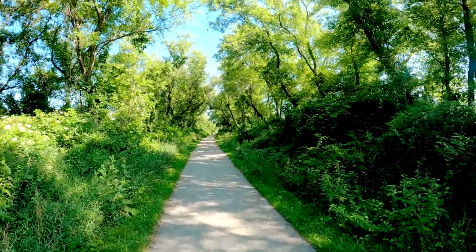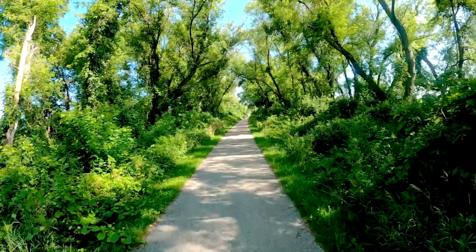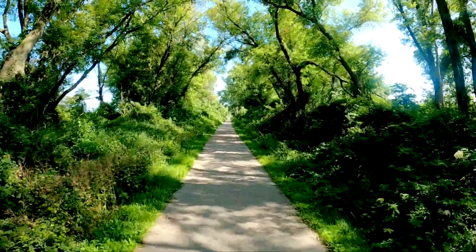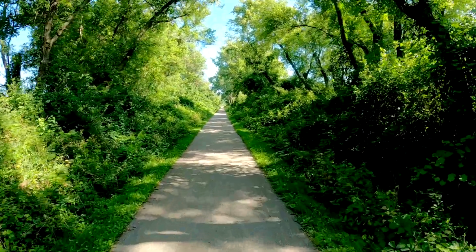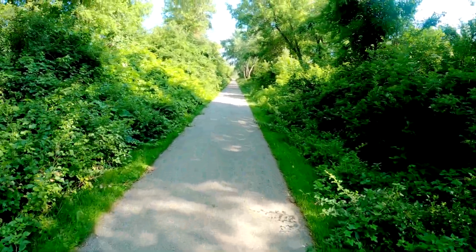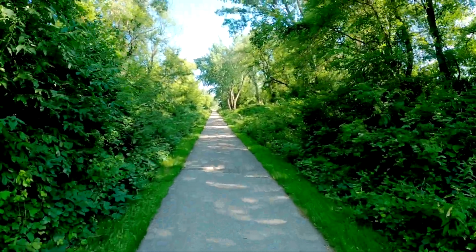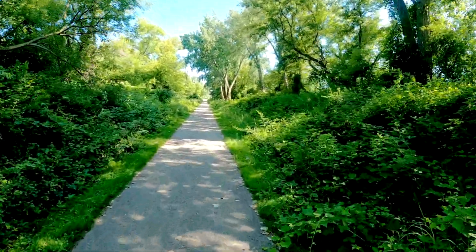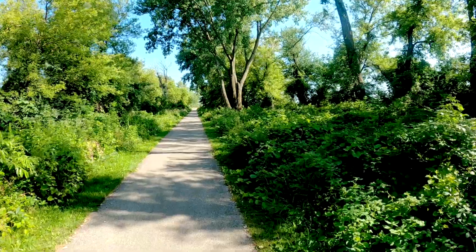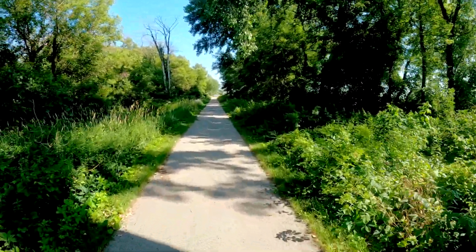Again, I'm using my GoPro mounted on the top of my helmet. I think I have slightly different settings than my Decorah video that I did of the Trout Run trail. This time I don't have quite as much stabilization on it, and I believe I have a slightly wider field of view. I think on the Trout Run video I had what's called a linear field of view. But anyway, that's just some stats for you geeks that are into photography and video.